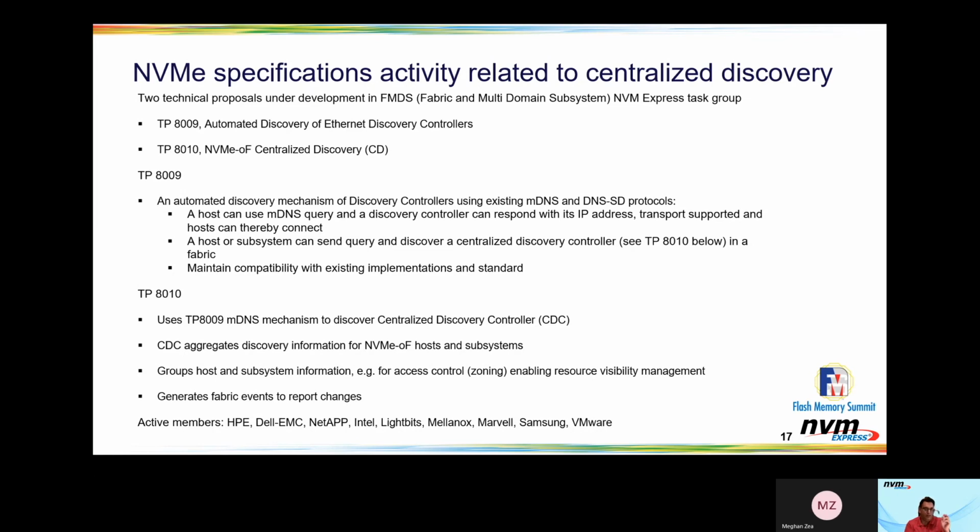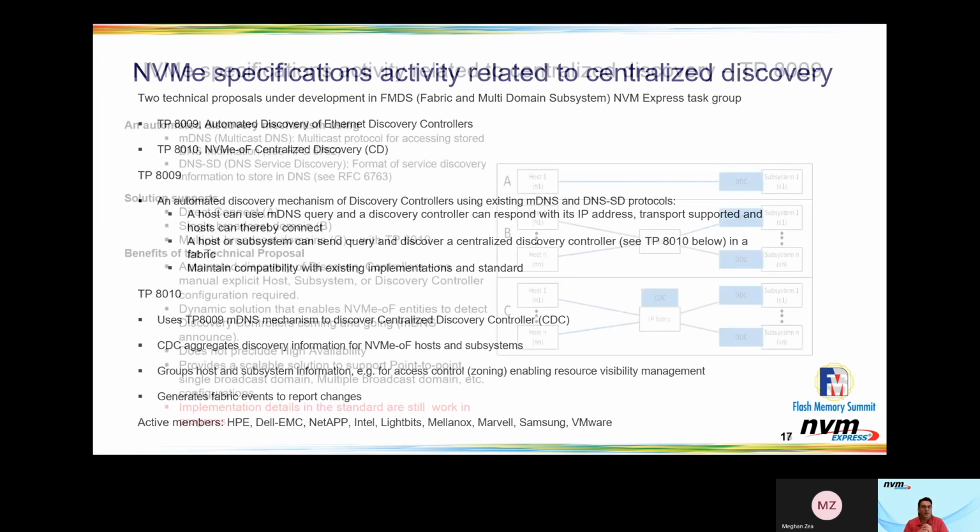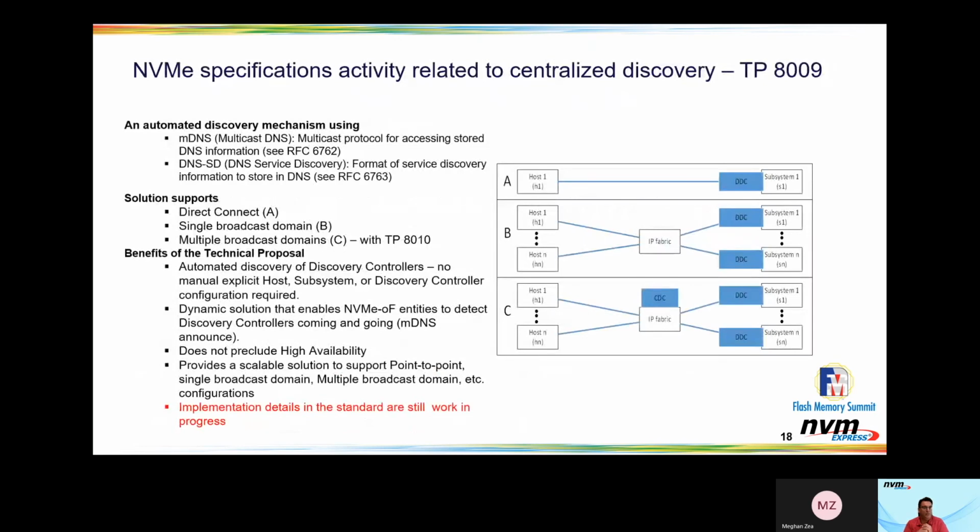So moving along, in 8009, a little more detail: the group came up with this automated discovery mechanism using existing protocols. But the group defined basically three types of use cases: the direct connect use case, a single broadcast domain use case, and the multiple broadcast domain use case.